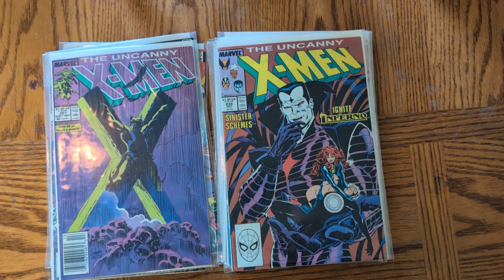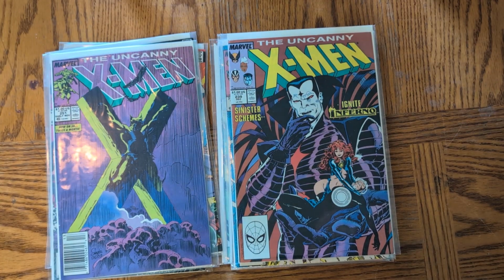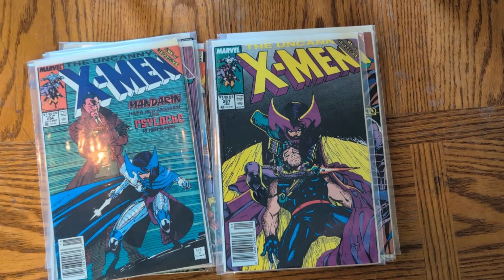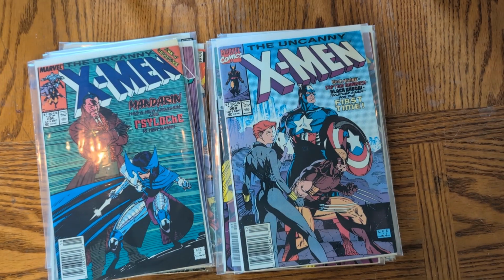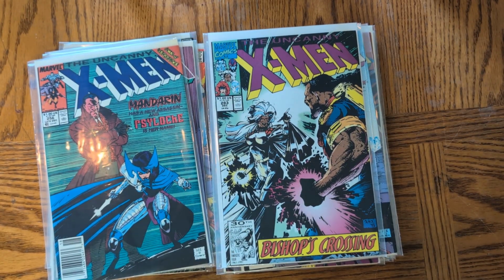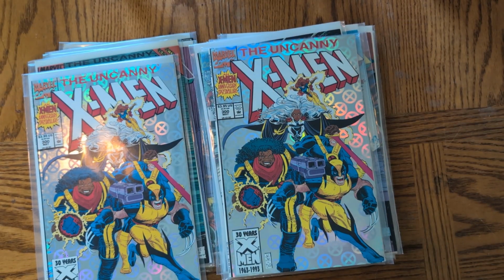X-Men 251 with that classic cover that was also featured in Deadpool. 265 featuring Psylocke's new costume. This is one of my favorite covers of all time. Captain America, Black Widow, and Wolverine, Jim Lee cover. First full appearance of Bishop. And 2 copies of Uncanny X-Men 300.